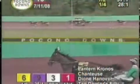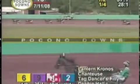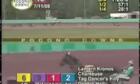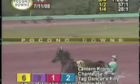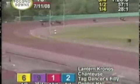2 breakers set up before the first turn. Lantern Kronos, trained and driven by Jimmy Takter, and Shannon gets Pocono in a perfect pocket trip. Here's the call. All eyes still on the front end, though, with Lantern Kronos up by 2, gets to 3/4 in 1:26, 28-4 the third panel, and Lantern Kronos now puts some distance between herself and Shannon, who's struggling to stay close back in second.